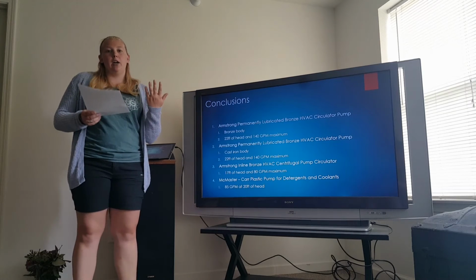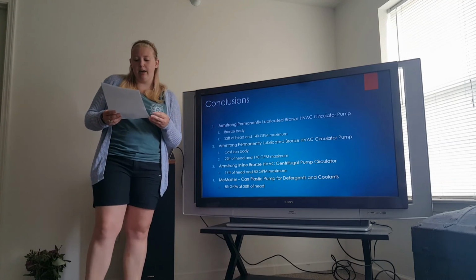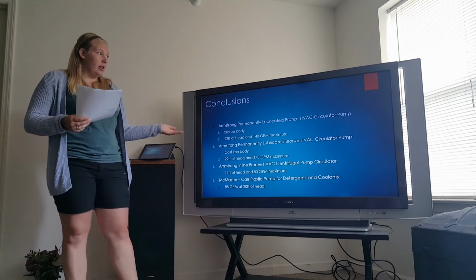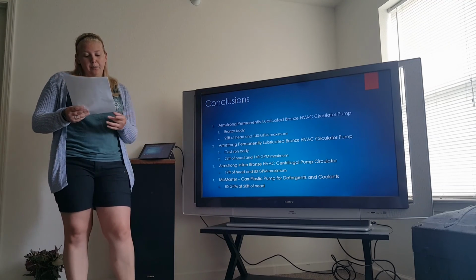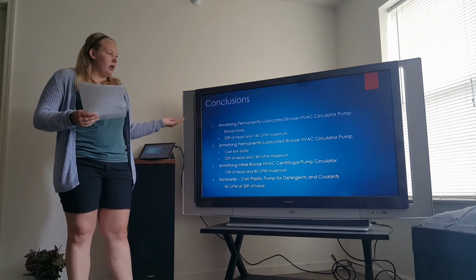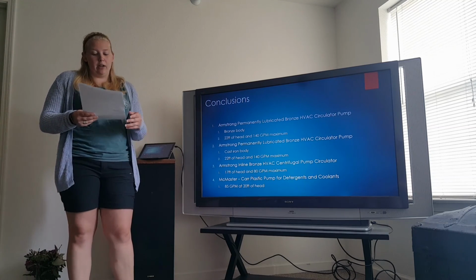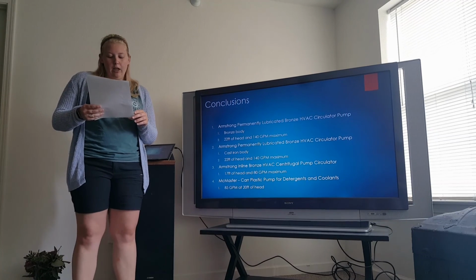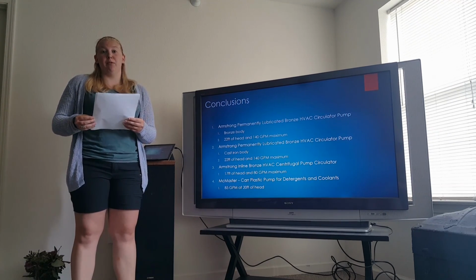So based on our specifications of 20 feet of head, 70 gallons per minute, and how we want to be using a bronze pump, these are the centrifugal pumps that were found to be the best candidates. These are the best candidates for the upscale version of the OrganiClear system, and I hope you found this helpful and hope that it will aid you in selecting the best pump for the system.